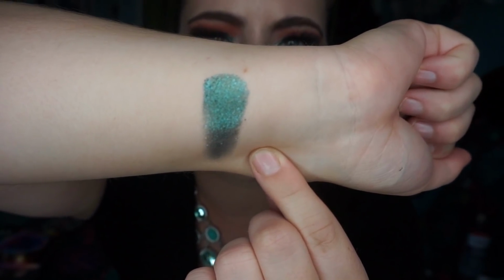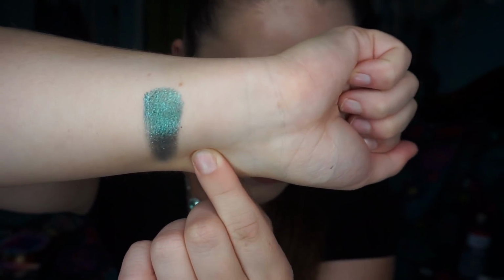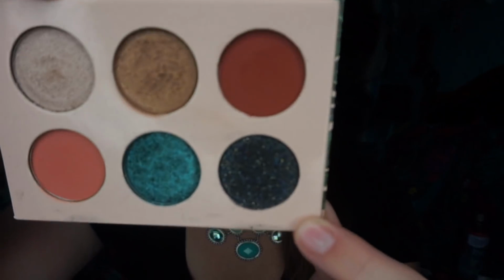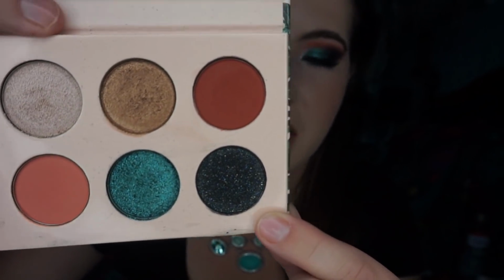I think it does look less glittery when you actually swatch it and apply it to your eyes as it does look in the pan, but it is a really pretty teal color. And my least favorite shade right here is Finders Keepers, and this is the really glittery black shade, and I have this on my outer corner today.